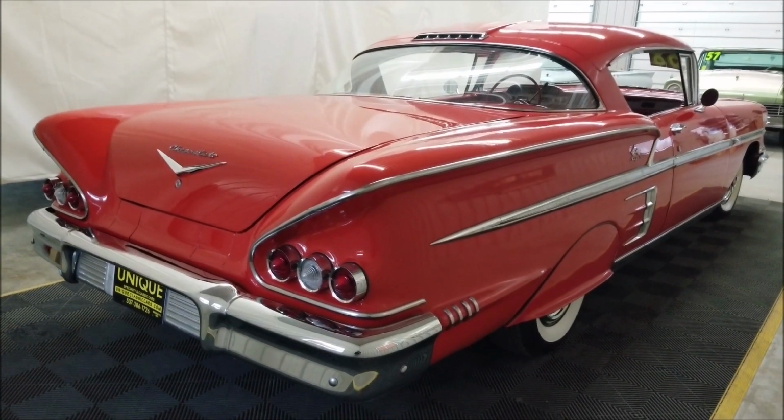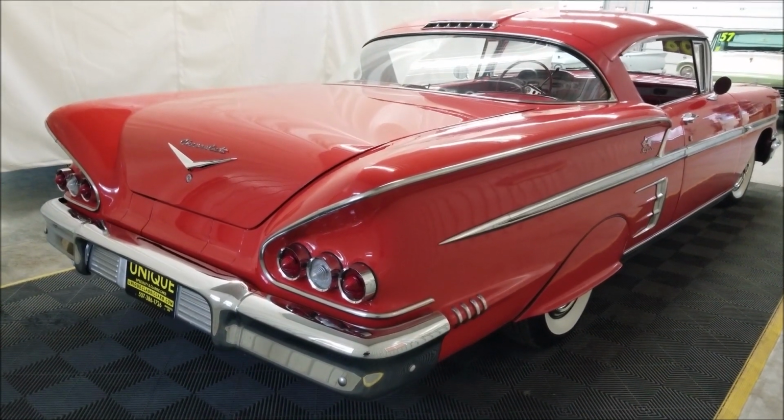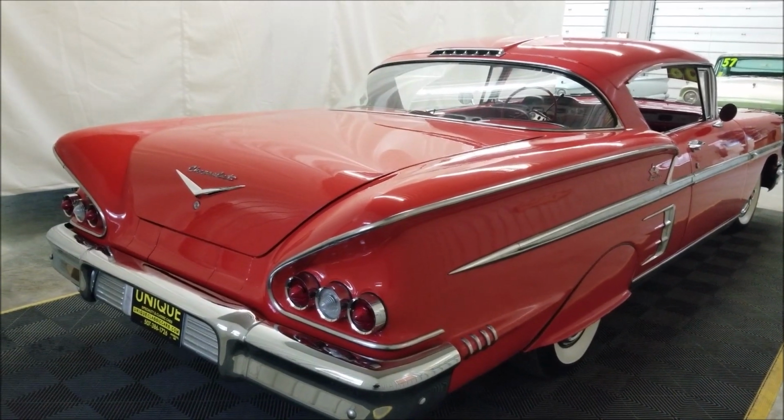See the fender skirts, and again all the bright work and chrome around to the back end of this car.